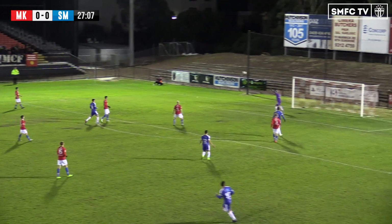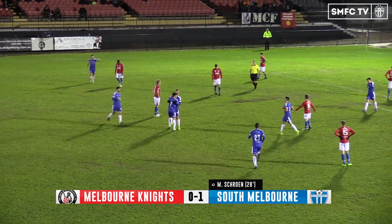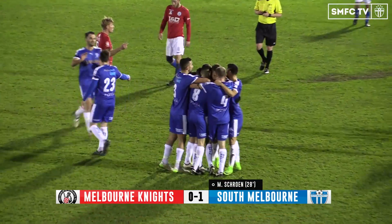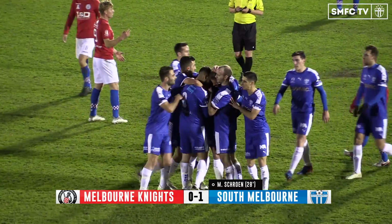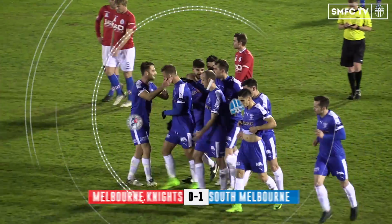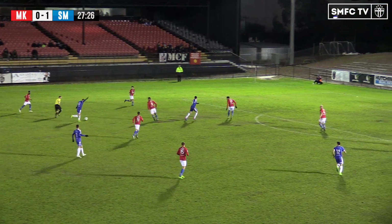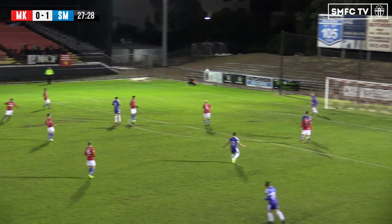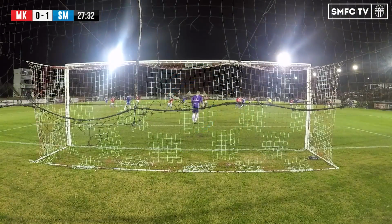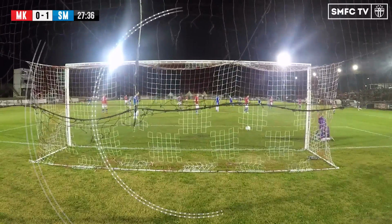And Schroen shooting from distance, deflected. South Melbourne lead. Marcus Schroen continues his hot streak. And South Melbourne from distance against Melbourne Knights this season has been a winning recipe. It's 1-0. Marcus Schroen's eyes lit up and said, "Stand off me. Here's what my left foot can do." In the 28th minute, South Melbourne 1, Melbourne Knights 0. Really out of nothing there. Schroen from long range. Marcus Schroen, hot form, and he puts another nail in Melbourne Knights' NPL season.